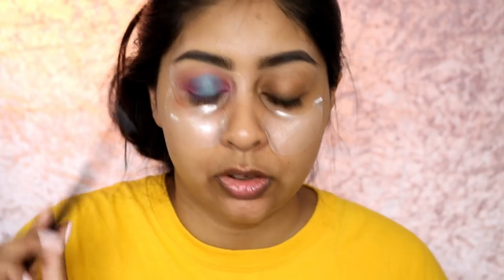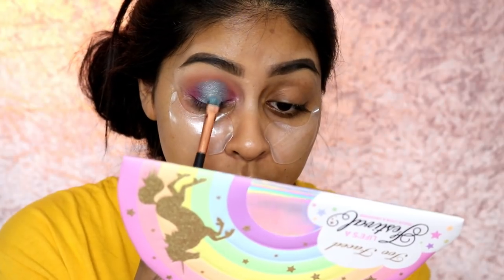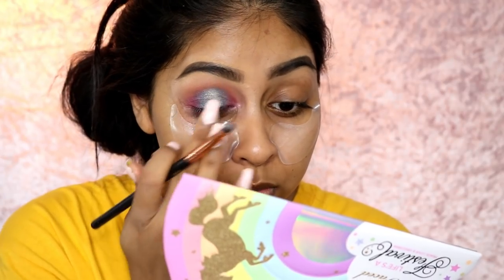I'm going to take the other side of the brush, and just to make it pop a bit more, I'm going to use the shade Beaming right on the center. Alright, I can say I'm quite happy with that. I'm just going to do the other side and I'll be right back.